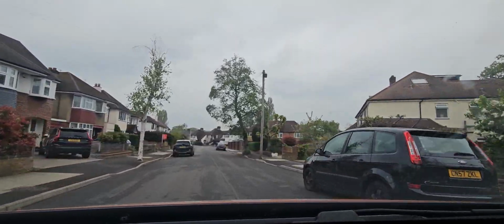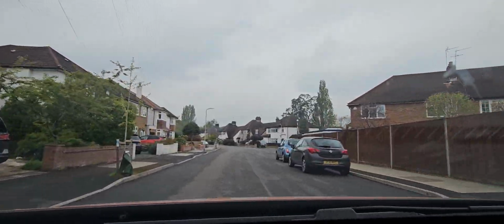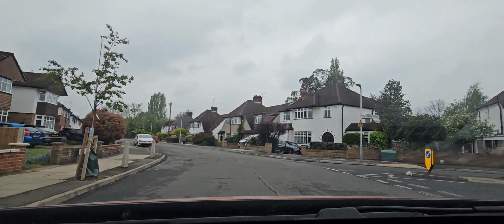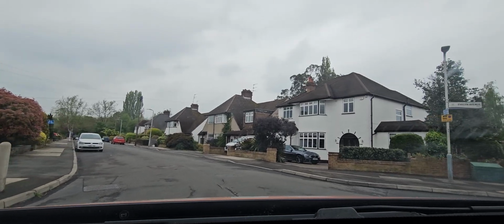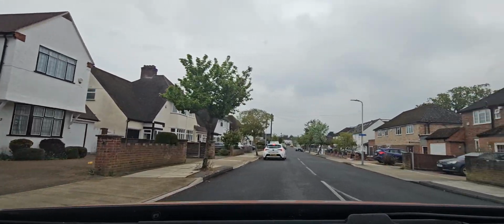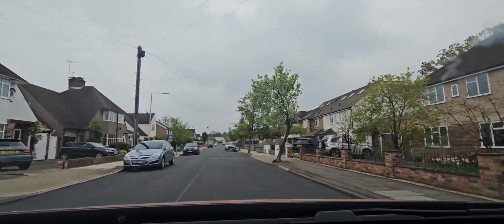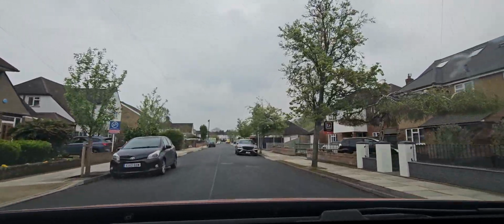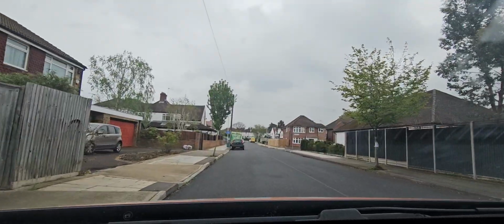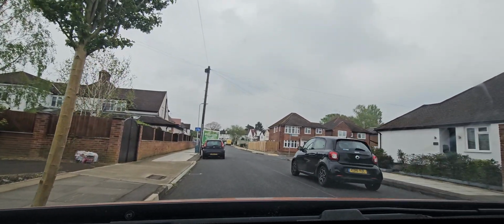And we take the next road on the right. And if you can pull up on the left somewhere safe, probably by the small tree on the left, please. Yeah, that will do for me.